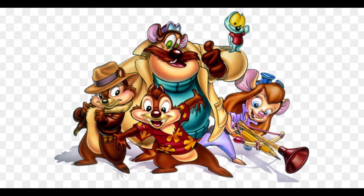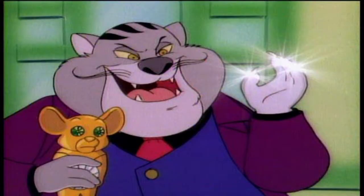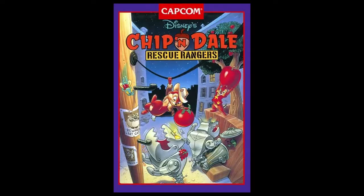Their mission is mostly dealing with crimes that are often too minuscule for the police to handle, usually with other animals as their clients, and the team frequently finds themselves going up against two particular arch-villains, the disgraced mad scientist Professor Norton Nimnul, and animal mafia leader Fat Cat. With the show so popular, it would make sense for video games to be made, and the Disney Afternoon games would continue Capcom's rise to fame following the success of Mega Man and Street Fighter.